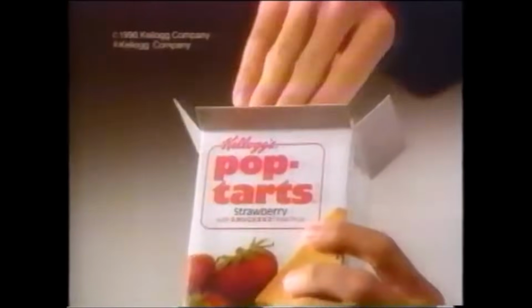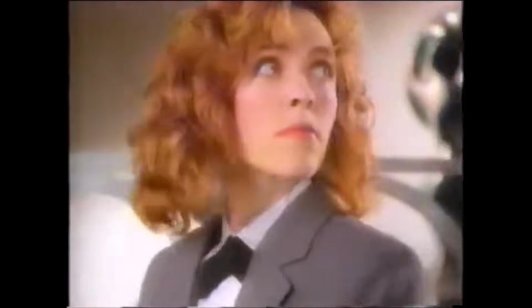You can start something cool with the hot taste of Kellogg's Pop-Tarts. So cool, they're hot, so hot. Kellogg's Pop-Tarts?